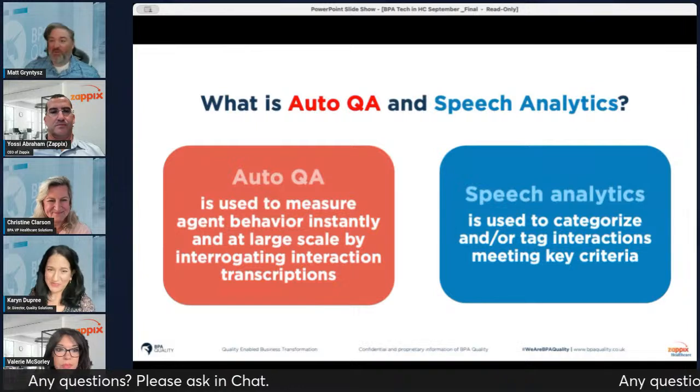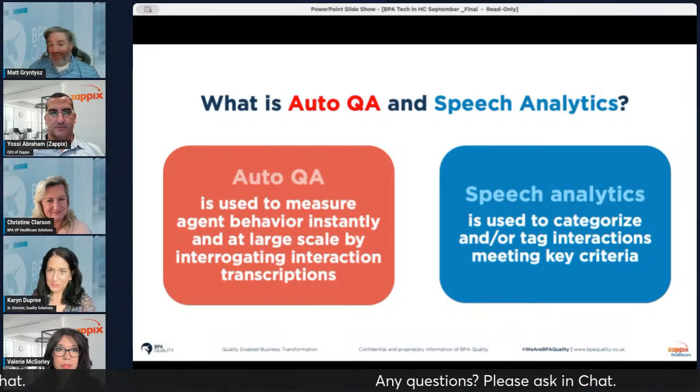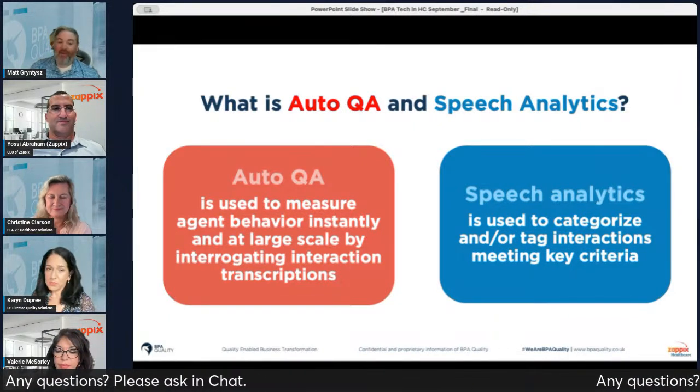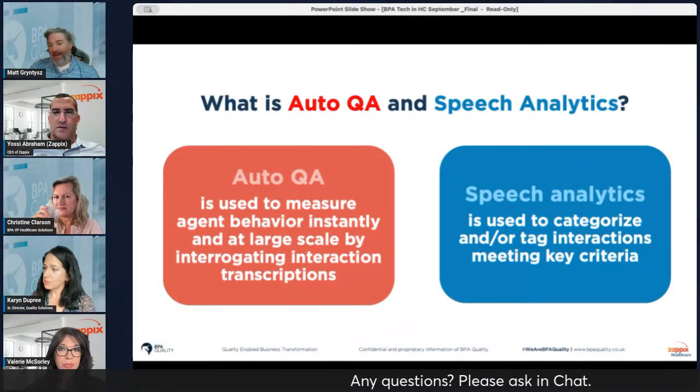Okay. So I'm excited to speak about my two favorite technologies in the contact center world. These are where I spend the majority of my time, talking about and utilizing and helping our customers maximize the value from each of these two technologies. And they are very similar.